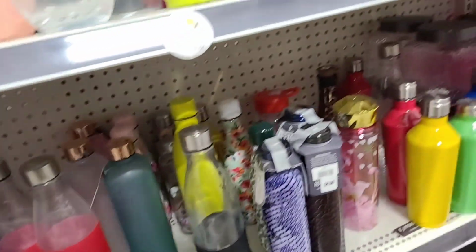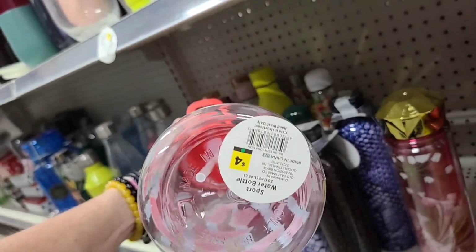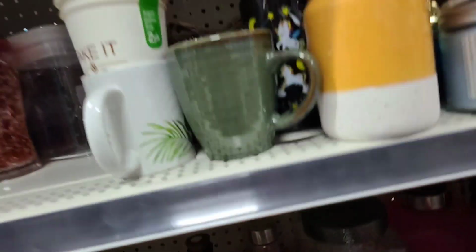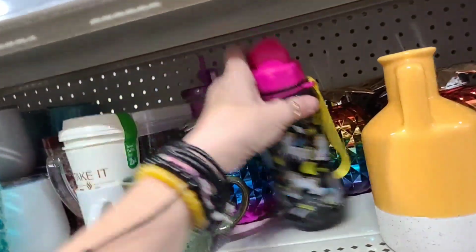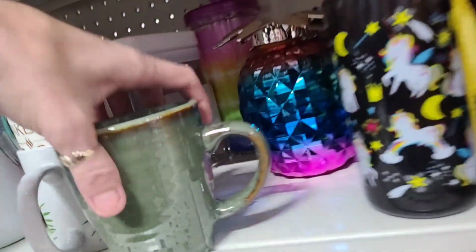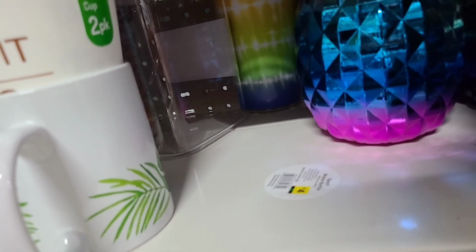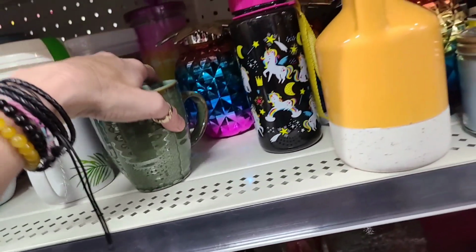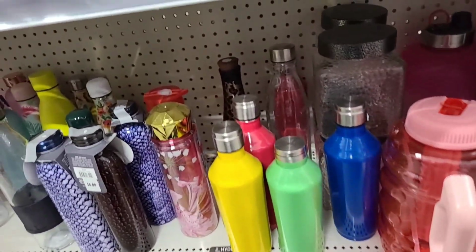Big green dot server bowls. Now there was one up here that didn't have a tag. Oh yeah, because they're trying to save it. Green dot. I bet. Let's see, there's a tag right here. Sport water bottle, 50 ounces. Oh, I bet that goes on that other one. Well, good. There's that tag.